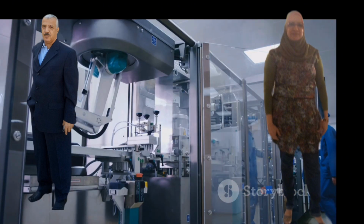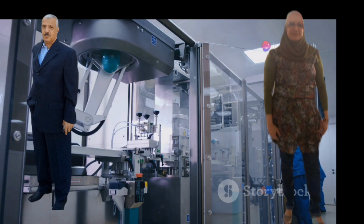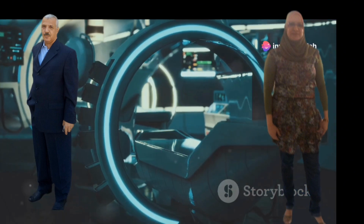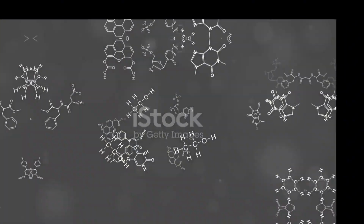Adsorption plays a crucial role in loading these carriers with the drug molecules. By carefully selecting materials with specific surface properties, scientists can control the amount of drug adsorbed onto the carrier, ensuring a controlled and targeted release of the medication at the desired location. This targeted approach minimizes side effects and improves treatment efficacy, revolutionizing how we combat diseases.